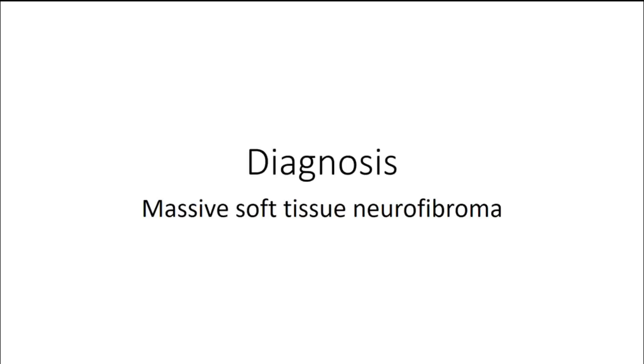This is another neurofibroma subtype, and it's called massive soft tissue neurofibroma. This only develops exclusively in patients with NF1. This doesn't occur outside of that setting. As I mentioned, the plexiform neurofibroma, particularly the large ones, are almost always limited to NF1, but you can have small plexiform neurofibromas that occur in the absence of the syndrome. But these large, massive soft tissue neurofibromas only occur in the presence of NF1. Oftentimes, they can overlie a plexiform neurofibroma as well.